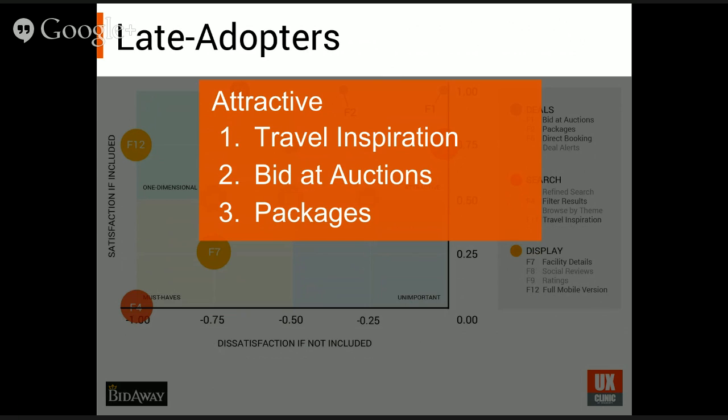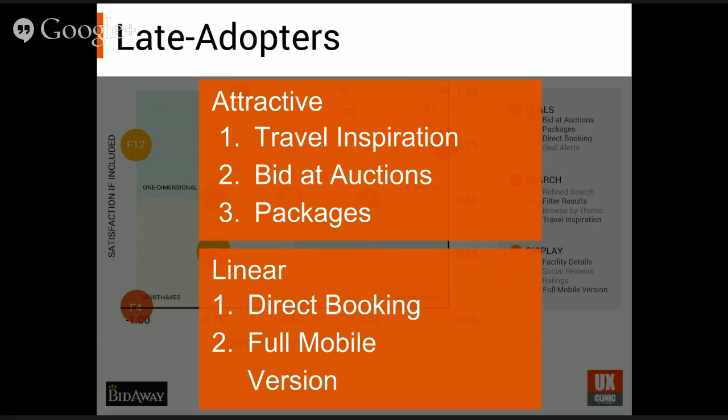And that's the way the late adopters behave. This is because they don't travel so often, maybe once a year, and they want to have complete control over their travels. So the idea of doing a bid to get a room or buying a package is a little unfamiliar for them, but in the future it will be part of their process. That means this is a huge opportunity for BidAway to get their attention and make them part of their core users. And in a linear way, we found two major features as attractive: direct booking and the full mobile version.